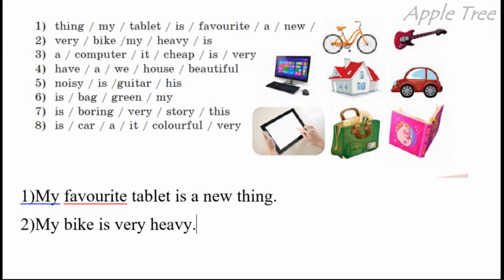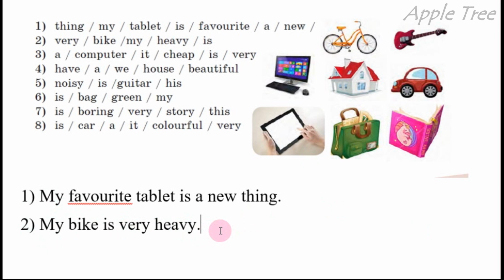Дивіться, після слова heavy у нас немає іменника. Ми даємо характеристику слова bike. Тому іменника після слова heavy немає. Тому і немає артикля тут. Так, далі. Третє. A computer is cheap is very. It is a very cheap computer. So it is a very cheap computer. Це дуже дешевий комп'ютер.